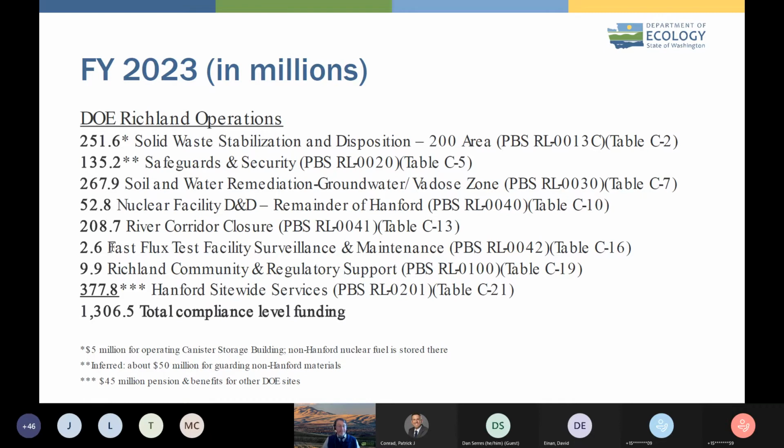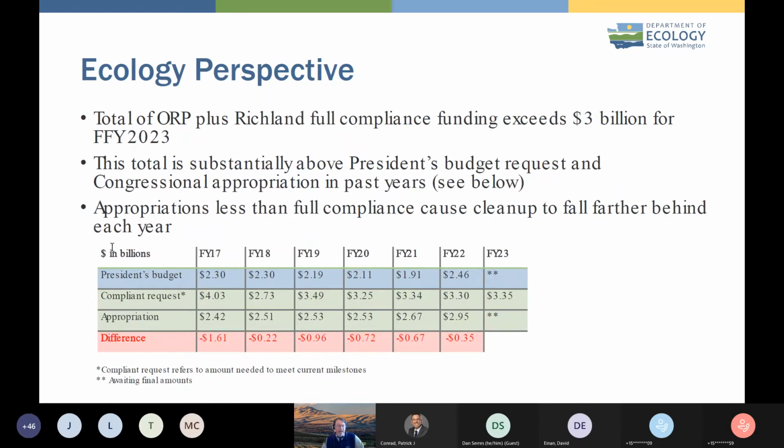Let's go ahead and go to the last slide. So if you saw yesterday's Tri-City Herald, you may have noticed a headline stating Congress adopts record high budget to clean up Hanford. If you look in the FY22 column in this table, you'll see that the appropriation number is $2.95 billion. That's a lot of money. And if you look across the row, absolutely, that's the highest appropriation that we've seen for Hanford. And of course, we definitely appreciate that level of appropriation. That'll get a lot of work done.